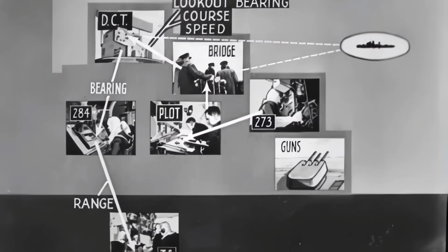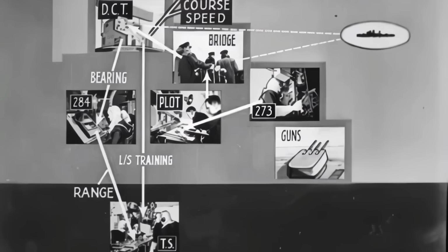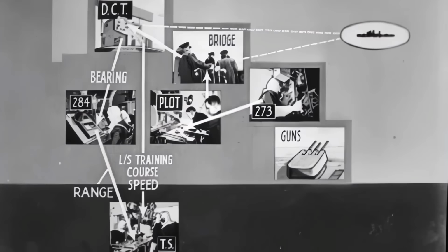The TS also receives line of sight training of the target, and its course and speed from the director control tower, helped in turn by the tactical plot. The necessary calculations can now be made, and the gun training and elevation sent to the receivers at the guns.